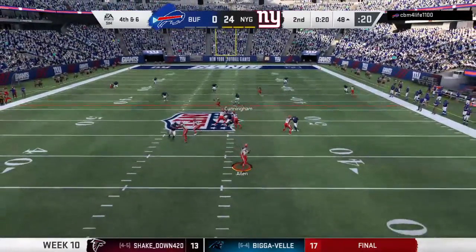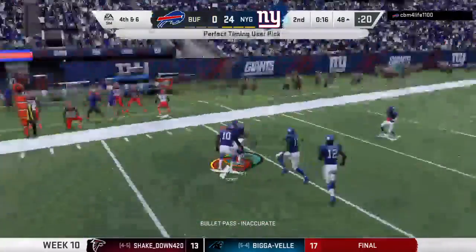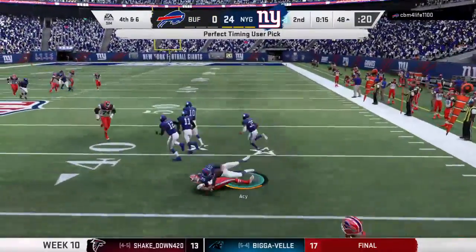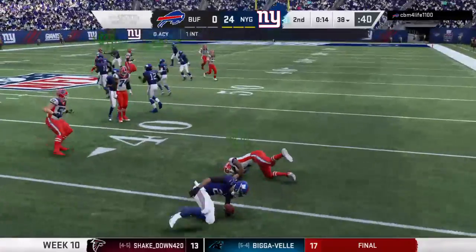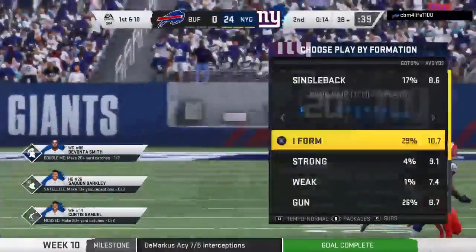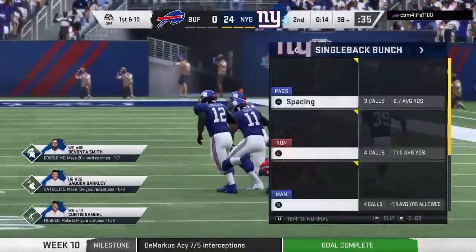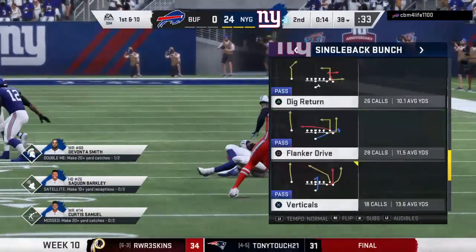Allen will look to throw for it on 4th. Into double coverage, and it's intercepted. Picked off at the 36. And his guys have got it back at the closing stages of the first half. The Giants take over 1st and 10 at their own 38-yard line.